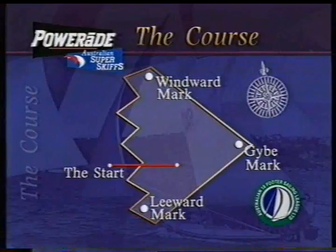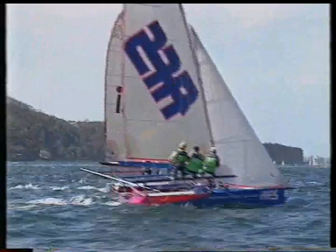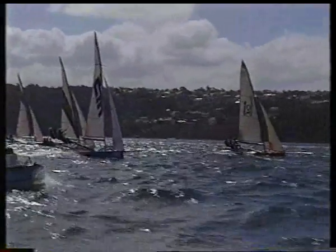Let's go for the course, shall we, Tony? Well, again, we've got our start and working to windward, and out round the jibe mark, back around the bottom, up the wind again, the set-up, and then home to the finish. Tony, about, what, 30, 40 seconds to the start, I'd say? Jockeying up now, Morris. Bang, there, they're racing, they're off. I should have said 2 seconds there, Tony. You caught me by surprise.